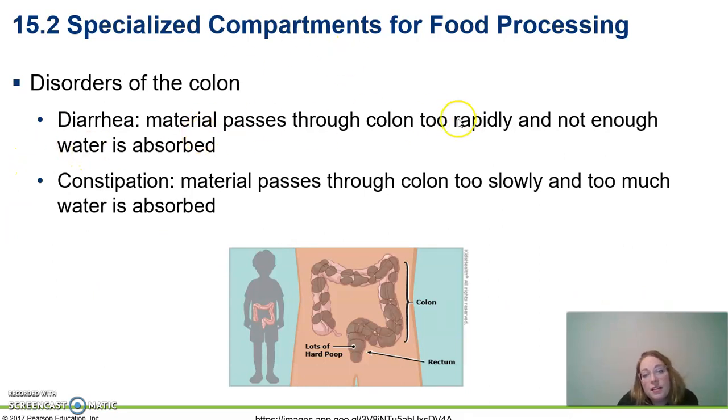Disorders, so diarrhea, we're passing out those gut microbes. If you have an infection, you'll send it out. Big deal there. You are losing a lot of water with it. So dehydration is very likely to occur when you're not reabsorbing that water. So think about how much water is reabsorbed between regular feces and diarrhea. And then constipation, opposite problem. You don't have enough fiber that takes water with it and holds on to it to soften, and it'll build up, and as that water is absorbed, it gets harder and harder.